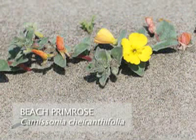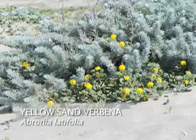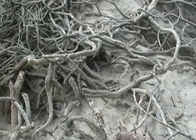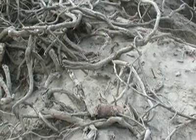Like the primrose, many of the dune plants are very low growing. Many of the plants, like the yellow sand verbena, have thick, leathery leaves, as shown here, that store water. Many of these plants also have a deep root system that keeps them in place in the shifting sand. Their large root system also helps them retain moisture and nutrients.